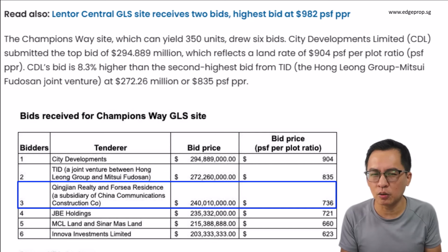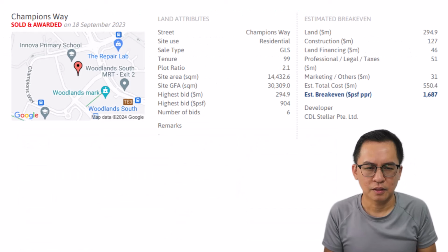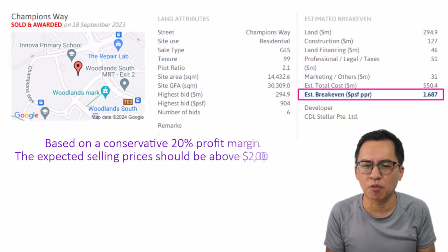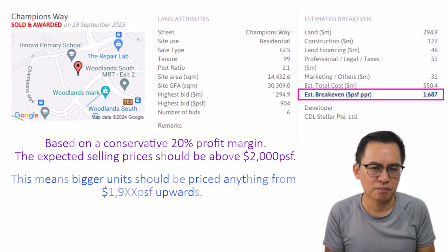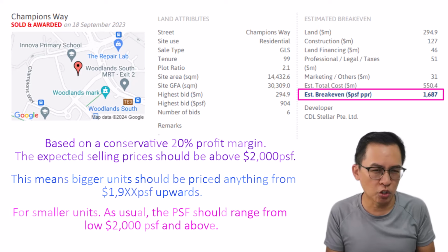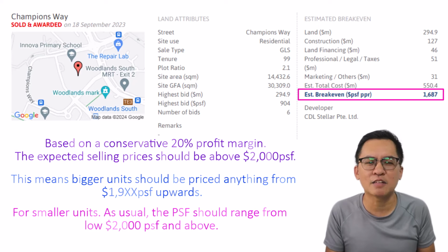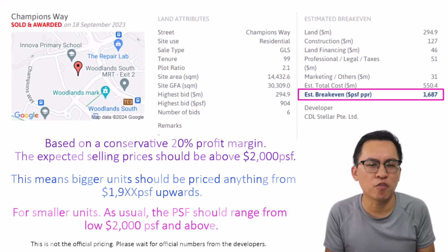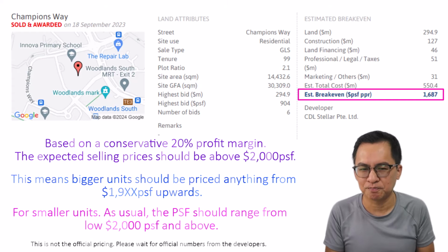Anyway, let's take a look at the break-even cost. Based on HProp, the break-even cost is 1687 PSF PPR. Based on a conservative 20% profit margin, the expected selling price should be above 2000 per square feet. This means bigger units should be priced anything from 1009 XX PSF upwards. For smaller units, as usual, the PSF should range from low 2000 per square feet and above. Take note, this is not the official pricing. Please wait for official numbers from the developers.